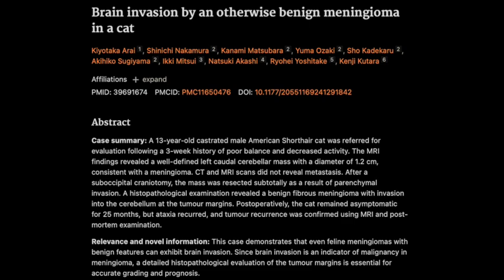Initially, the imaging didn't show any signs of the tumor invading the brain. And meningiomas in cats are usually considered benign. So at this point, everything seemed pretty straightforward. But given how severe the cat's symptoms were, they recommended surgery. So what does brain surgery look like in a cat? Well, they performed a suboccipital craniotomy.